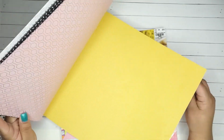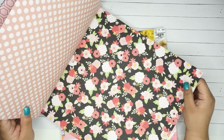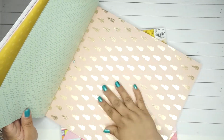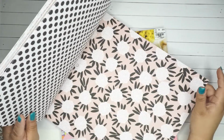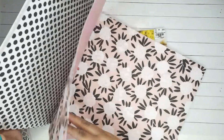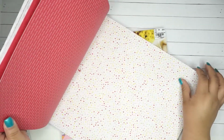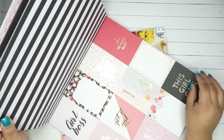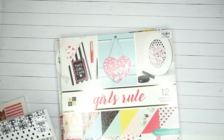Red. Oh, the foil on the back. This one's really pretty. It reminds me of a fabric that Hobby Lobby used to have. Ooh, foiled pineapples with pink on the back. Hey, this looks like this one, but it's just the reverse colors. Oh, look at these faux mermaids. Those are fun. I like this pack. I like this for the cards. So that's that one.